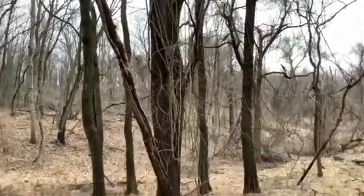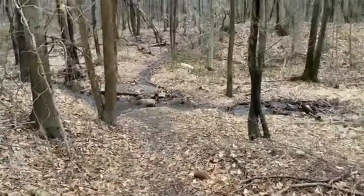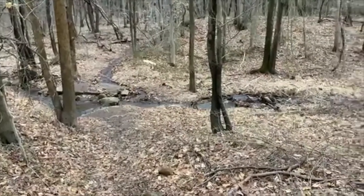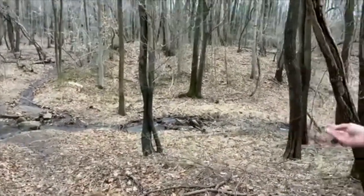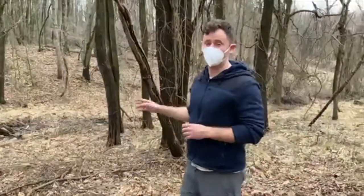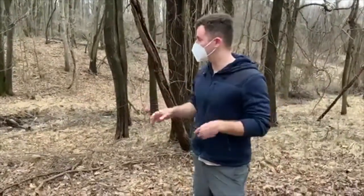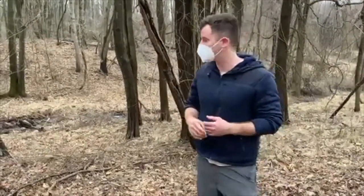So we come to our stream here. We'll get closer later, but as you can see, the stream here is strong. It's moving, and there's a difference from the stream in the fall. If you've ever seen it, what happens during the fall? Well, all the leaves come down. It rains a little less, and it blocks up the stream just a bit. So it's very stagnant. It just sits there.